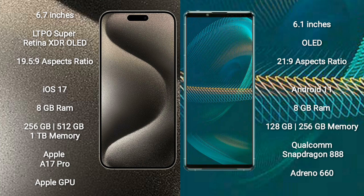iPhone 15 Pro Max comes with 8GB RAM and 256GB, 512GB, 1TB internal storage, Apple A17 Pro processor and Apple graphic GPU. Sony Xperia 5 Mark III comes with 8GB RAM and 128GB, 256GB internal storage, Qualcomm Snapdragon 888 processor and GPU Adreno 660.